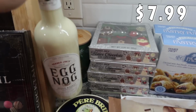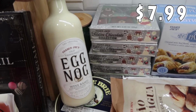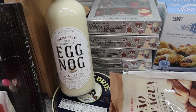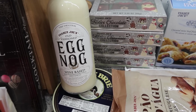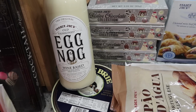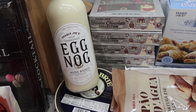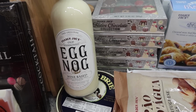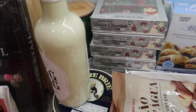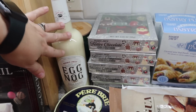I saw this. I've never seen an eggnog wine before. So this says old-fashioned eggnog wine based, made with real dairy cream, serve over ice. It says other than standard orange wine with natural flavors on it, and it's 13.9% alcohol. So I feel like that's fairly high, but I wanted to give that a try. I've never seen eggnog wine before.